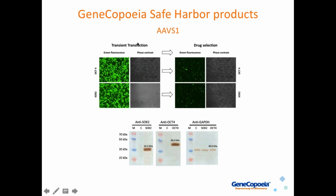We also did some tests on our AAVS1 system. When we first look at transient transfection, we see lots of green fluorescence, but then when we do drug selection, we see a lot fewer colonies. And this is in the presence of TALEN. And then we took clones that we isolated from this experiment, where we knocked in SOX2 and OCT4, and we were able to detect the presence of both SOX2 and OCT4 using gene-specific antibodies. The control is without knock-in, and SOX2 and OCT4 refer to clones that contained the SOX2 or OCT4 knock-in constructs. You can't see endogenous levels of SOX2 or OCT4 because the endogenous expression level in HEK293 cells is too low to be detected.